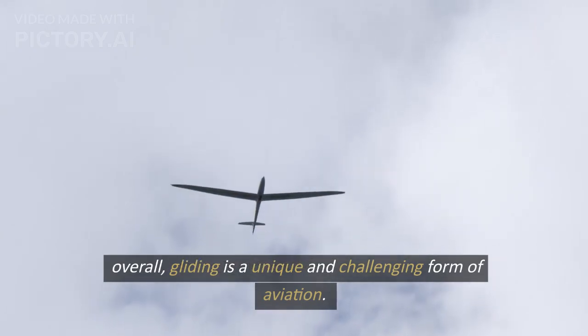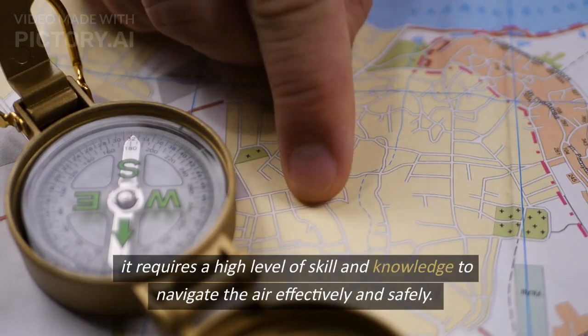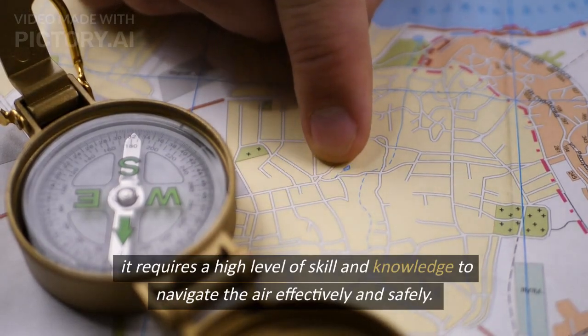Overall, gliding is a unique and challenging form of aviation. It requires a high level of skill and knowledge to navigate the air effectively and safely.